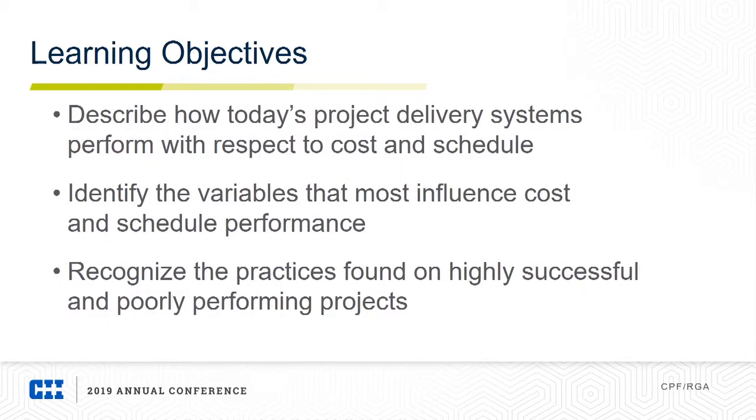So what do we want you to leave here with today? We want you to be able to describe the project delivery systems and really know how they impact or correlate with cost and schedule. In addition to that, we'd like to look at what variables, why these things vary, and the reasons behind it, and then finally recognize practices in successful projects. That last one is something that we've added to the original study by examining some of the best performing and worst performing projects.